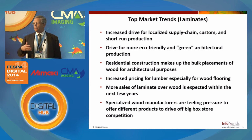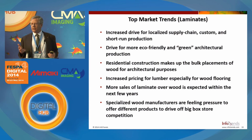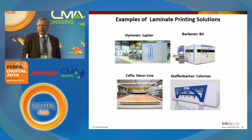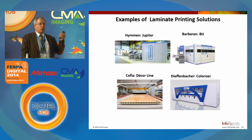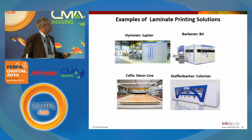And there are also those who create these kinds of laminates who want to be able to differentiate their products in comparison to, say, what we would call some of the big box stores, the ones who are selling construction-oriented products. So that's something certainly that impacts this marketplace. And here, again, not necessarily names that you would have heard from the wide format side of the world, but people who are really looking at these kinds of technologies. Hymmen, Barberan, Cefla, Diefenbacher, all doing work in these areas, and again, you'll see other implementations from other vendors.